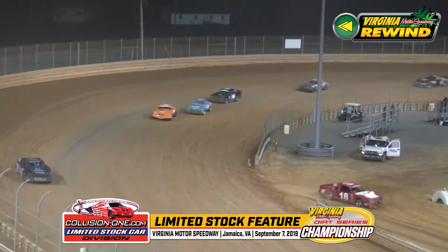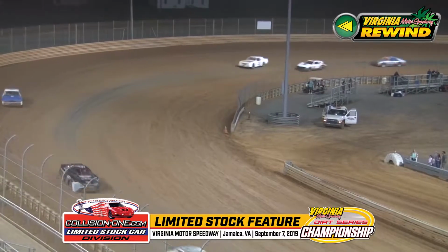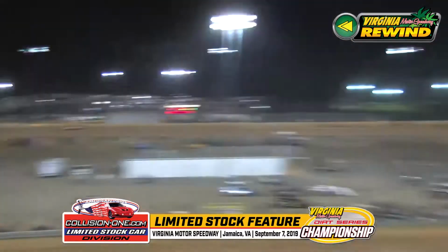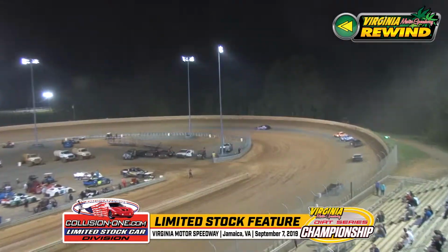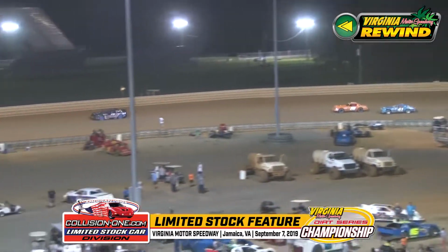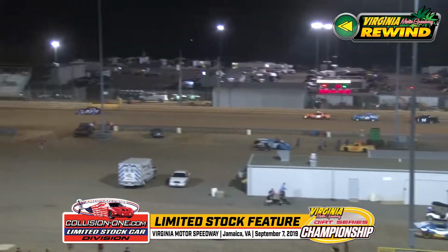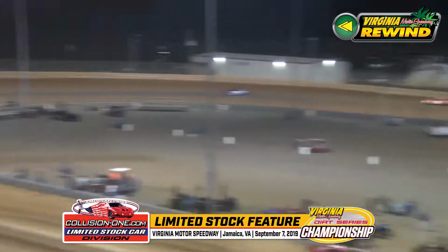Everybody so far so good through turn number 4. It's still currently James Gibbons. James Gibbons, your leader, as everybody goes through turn number 1 and 2. Gibbons has now opened it up, and we got caution flag is out.